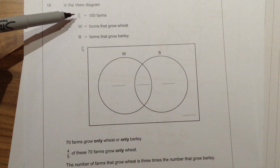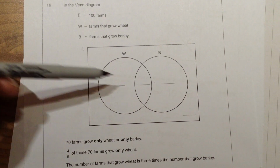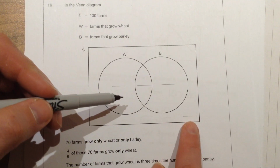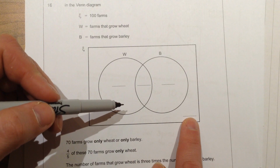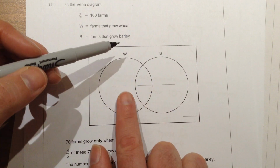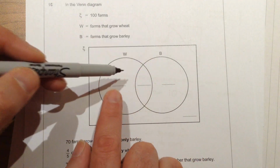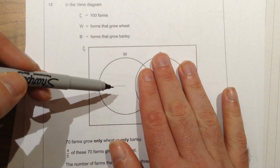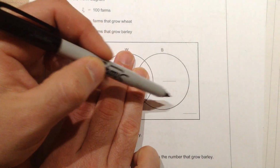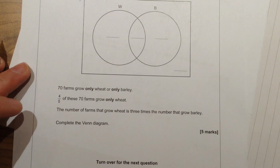So remember, this little symbol here represents the total number of farms represented on the total diagram. It's even given us little clues, so there might be a number out here that don't grow either. The number in the centre are the farmers that grow both wheat and barley. This is just wheat, if we cover up that section, there is just barley.